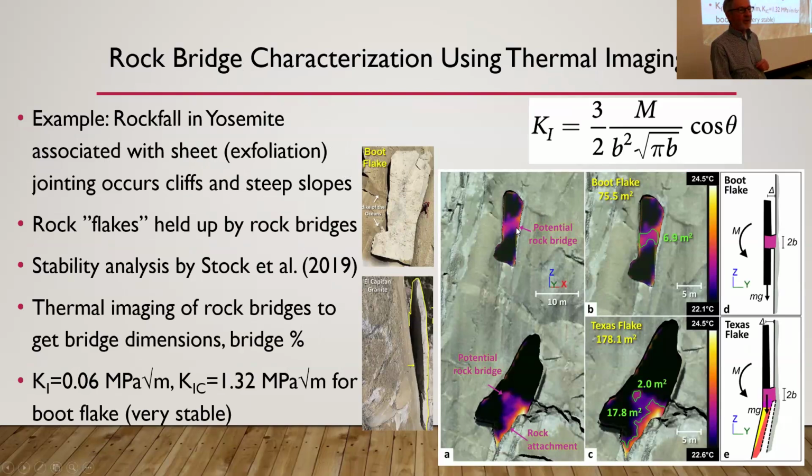But one of the interesting things he did was figure out how to use thermal imaging to figure out the size of the rock bridge. And so it's very tricky because you have to do it at a certain time of day when there's a thermal contrast between the bridge and the rest. So early in the morning, they would get a nice thermal contrast, and they kind of figured out where these bridges were, both on the Texas one and the Butte one. And so then you can see they're doing some fracture mechanics right there. This is in this paper, 2019. Anyways, the bottom line is this one is quite stable, the Butte flake. And you can tell that because the percent of rock bridge is quite high, actually.